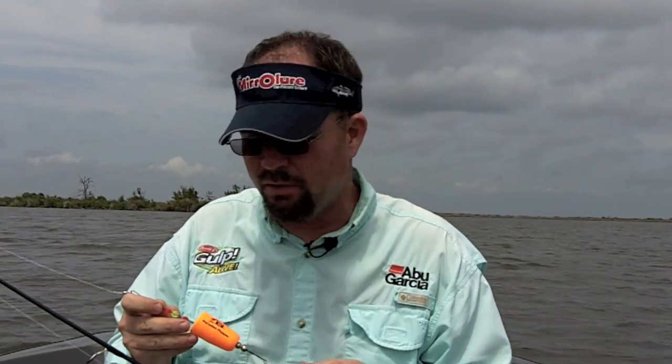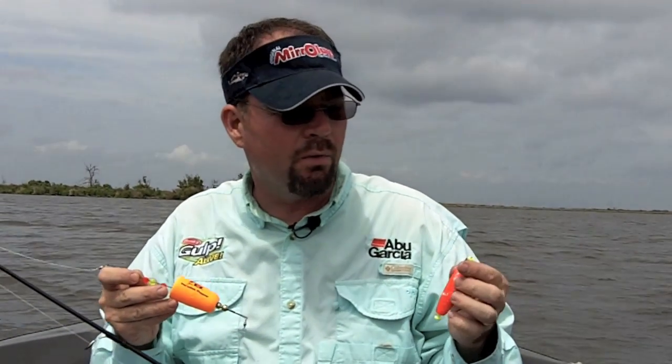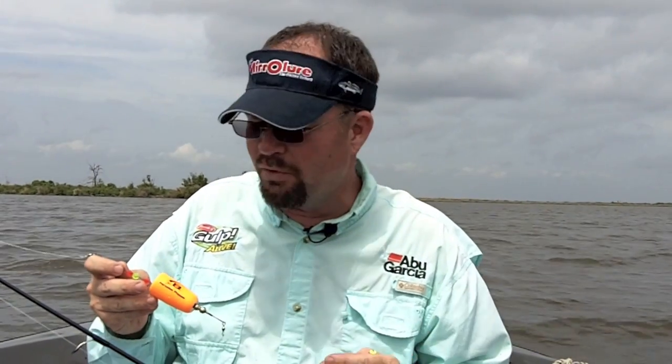Look, crab. Hey folks, bringing to an end a great day here on Lake Boudreaux over here just north of Cocodrie. Scott Walker and I have been out here. We've been throwing popping corks for redfish. After catching the first three redfish, I got to tell you, Scott really put it on me. He must have caught 25 more fish before I ever had another bite.